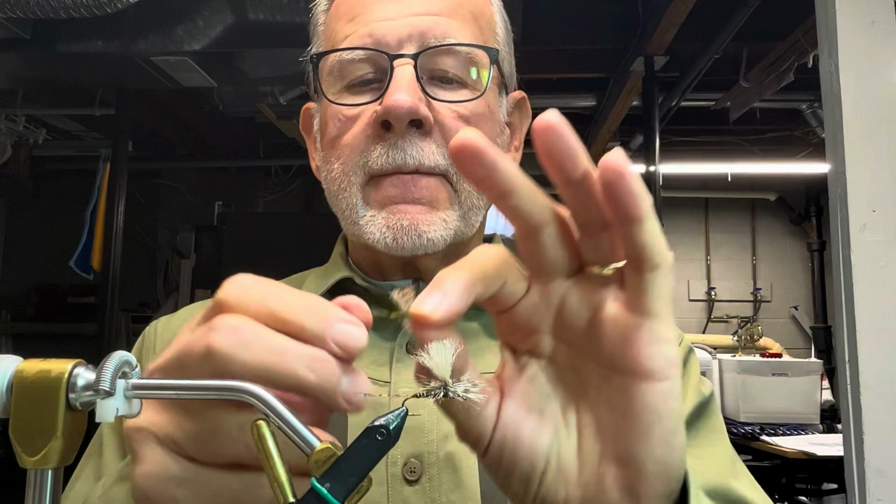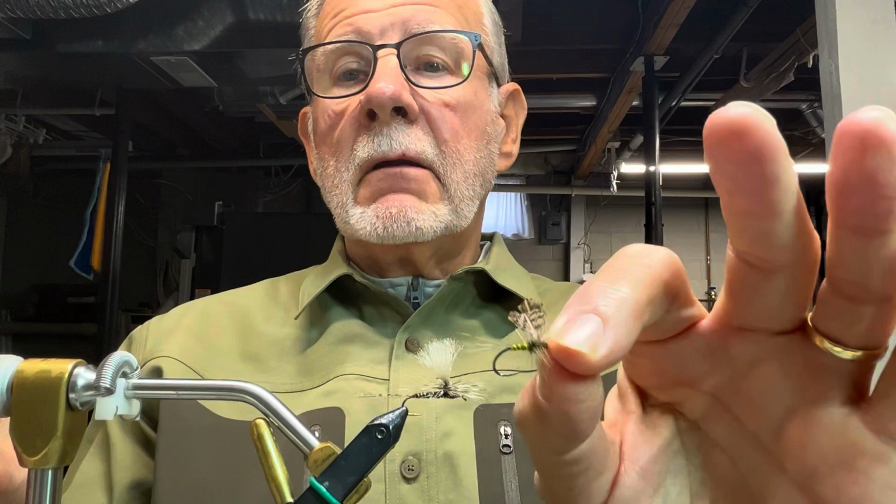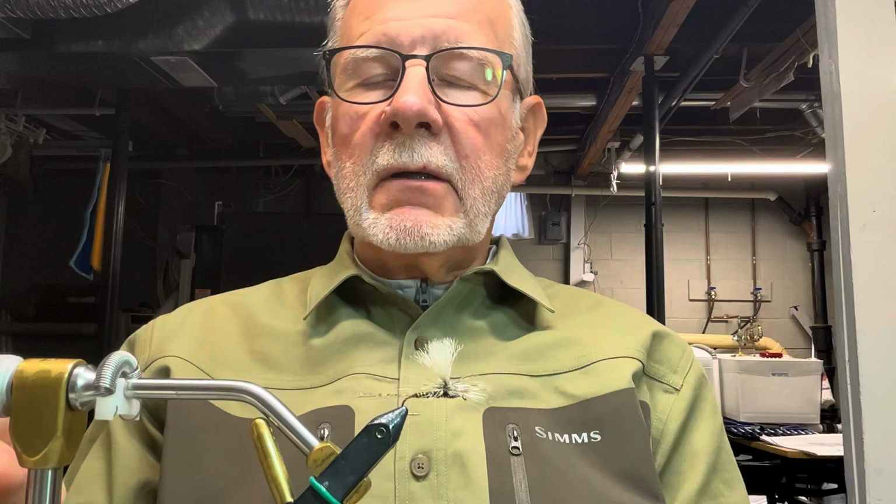The grouse feathers actually did a fair job of looking like the wing of the natural insect until it hit the water. Then the grouse fibers on the feathers just gummed together, and you had virtually nothing. So hence the switch to a synthetic there. But enough yammering. Let's get to work on tying one of these flies.